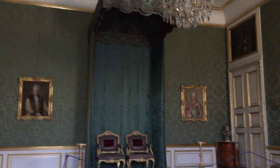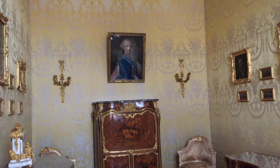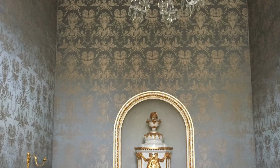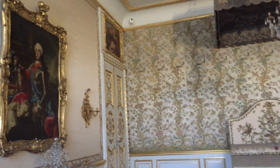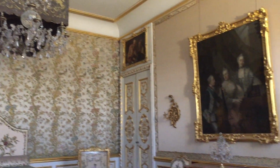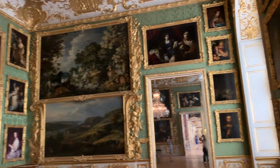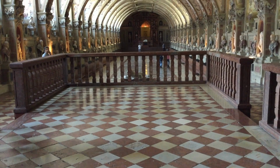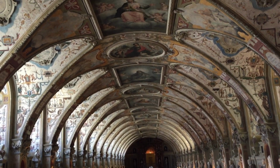The other option is to look at the Treasury, where you'll see the jewels, the crowns, the intricate artwork of this palace. That's 7 euros. Or you can buy the combination ticket, where you can see both the Residence Museum and the Treasury for 11 euros. For the Cuvilliés Theater, it's 3.50 euros. If you have a lot of time and you want to see absolutely everything, you can buy the biggest combination ticket, which includes the Residence Museum, the Treasury, and the theater for 13 euros.